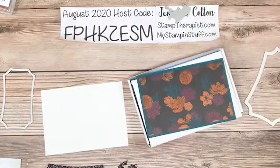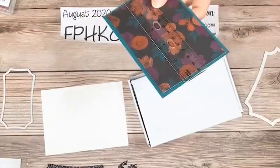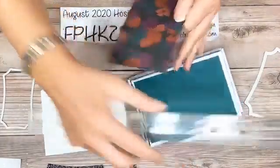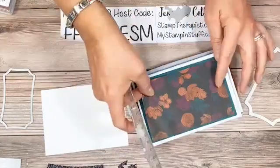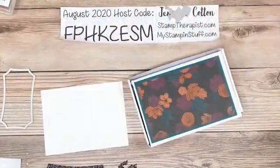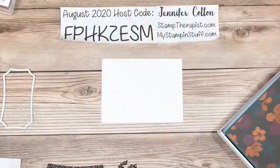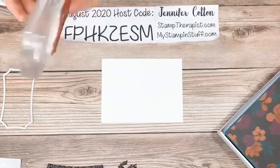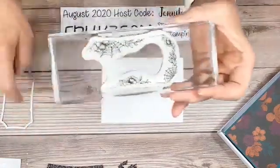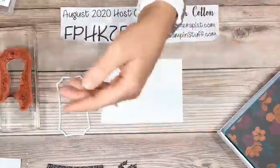The paper here, the cardstock is 3.5 by 5 1/4, and the designer paper is 3 1/4 by 5. Okay, and then this piece here I'm going to stamp. I need to pull my stamps a little closer to myself here, the way I arranged my table. So I'm going to use the image that goes inside the frame, the label, and then Happy Halloween.